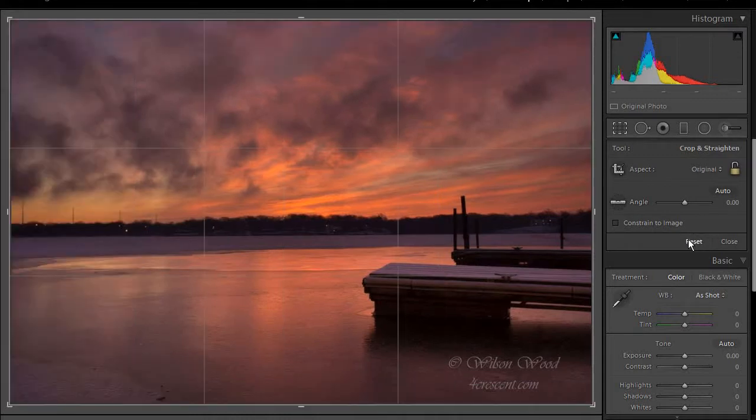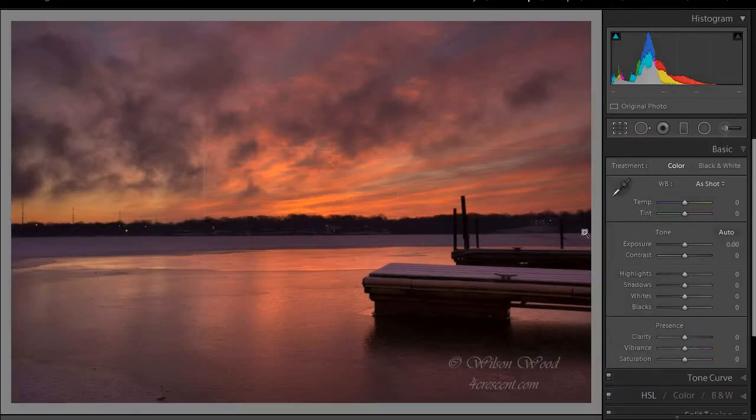The other thing I want to talk about again is the overall brightness of the image. If we look at the histogram, and that's the reason I have it open in Lightroom, the histogram is just showing the distribution of how many tone values in the image are pure black or darks or midtones or bright, and then we eventually get to pure white over on the right hand side.